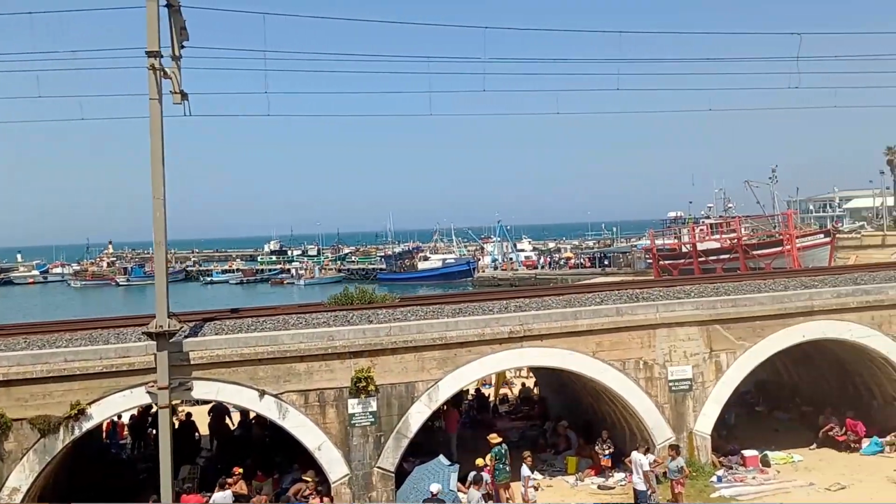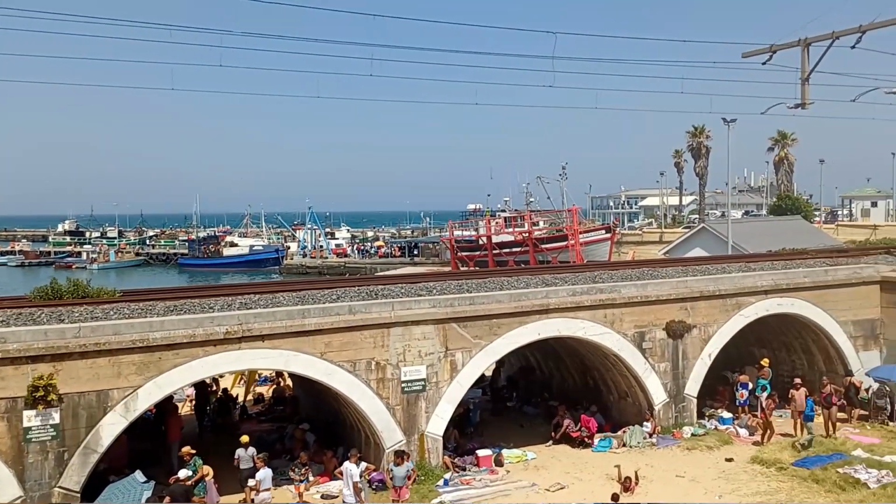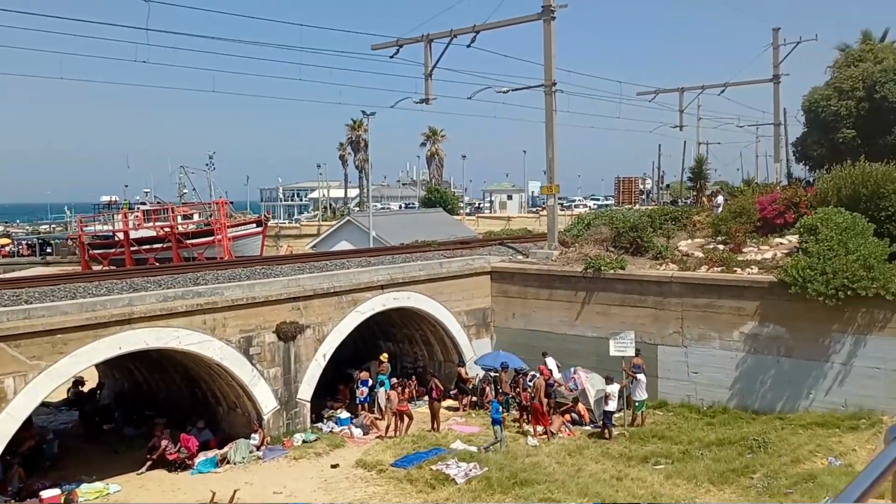Because my girlfriend's mom is down in South Africa, we decided to take the train to Kalk Bay for a little day trip, and we ended up getting some food and some ice cream.